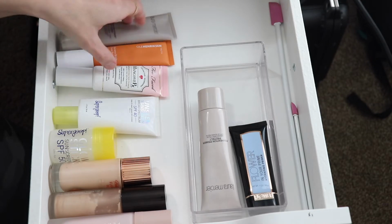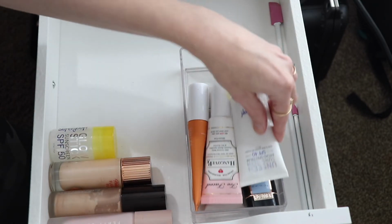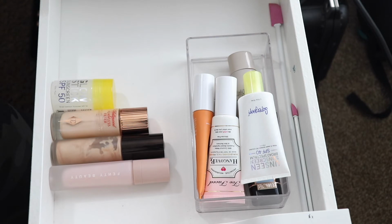Let me just... And that's it. That's a primer drawer. It looks a lot better now. Like I said, I have these random acrylic containers in my drawers. No rhyme, no reason. Let's move on and do the setting sprays.